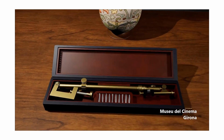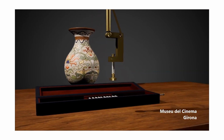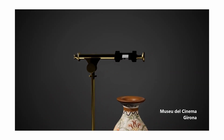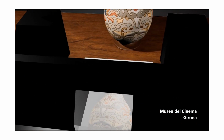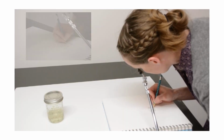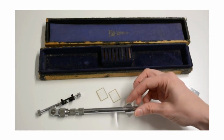The Camera Lucida is an optical device that allows you to trace what you see. It's a lightweight portable device with a prism on an adjustable stand. When an artist looks down through the prism, they see at the same time their subject in front of them and the paper on the table. With practice, the artist can trace a very realistic image. The instrument often came with lenses to help focus the subject at several distances.